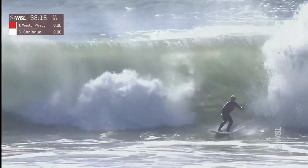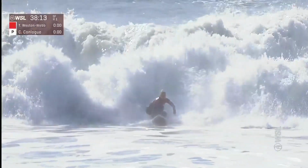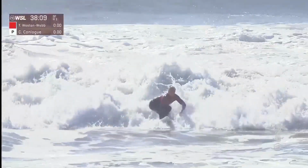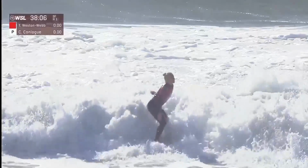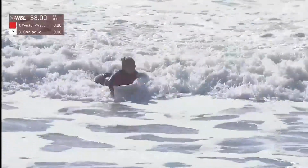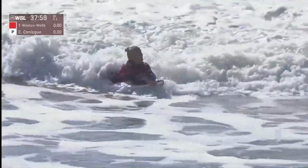Defending champ Tatiana Weston-Webb in live action. She's taking on Courtney Conlogue, the veteran in her 12th season on tour. Tatiana already has 4 CT wins on her trophy cabinet. One of them was right here last year. Much different conditions on finals day last year. It was small stuff hitting the lip.